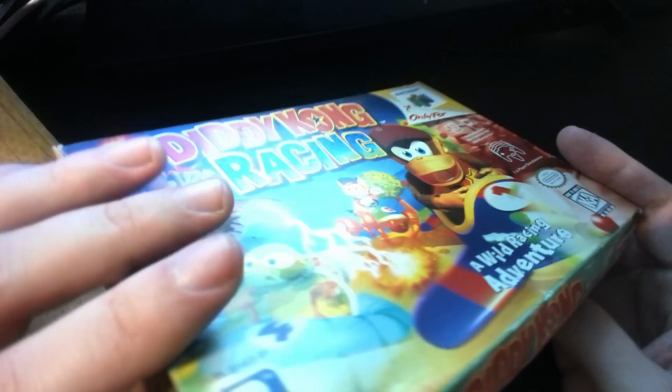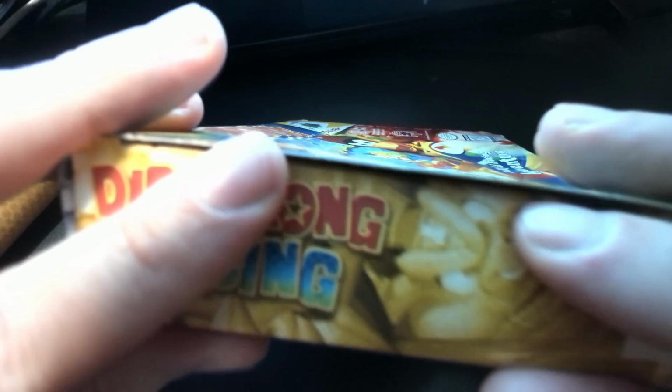As you can see, this box does have some creases. I'm sure there are methods where people say you moisten it and iron it out. I mean, it is what it is, right? I'm just going to try and get this as good as I can. Diddy Kong Racing, in my opinion, is the best racing game on N64. I know that's going to be a bit of a contentious thing to say.